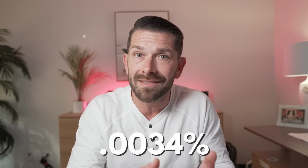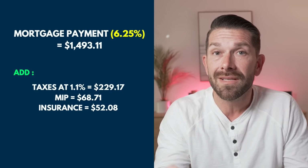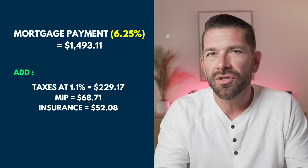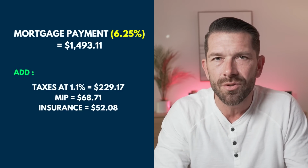So in this case, we're saying there's two people and they both have credit scores above 760, which means that you get a really, really good rate on the mortgage insurance, which is going to be 0.0034%, which in this case means your mortgage insurance is going to be $68.71 per month. On top of that, you're going to have homeowner's insurance. That homeowner's insurance on a $250,000 home is roughly going to run you around $52 per month.